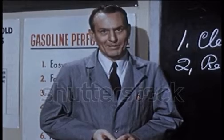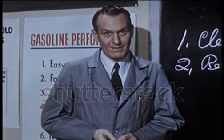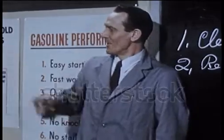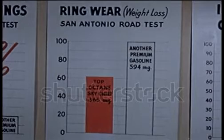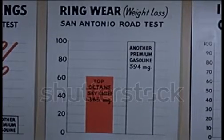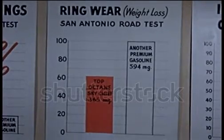You have a perfect pair. The first team, the best motor oil, and the finest gasoline that money can buy. They were not born. They are made for those who want the best. Look at that chart. It compares ring wear in the cars using top octane Sky Chief and those using other premium gasolines. There's an improvement there of between 35 and 40%. Petrox is the difference.